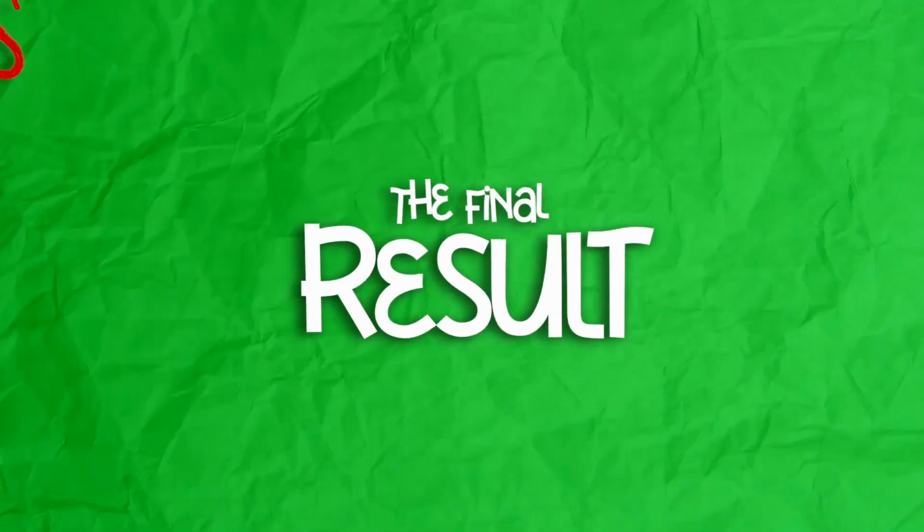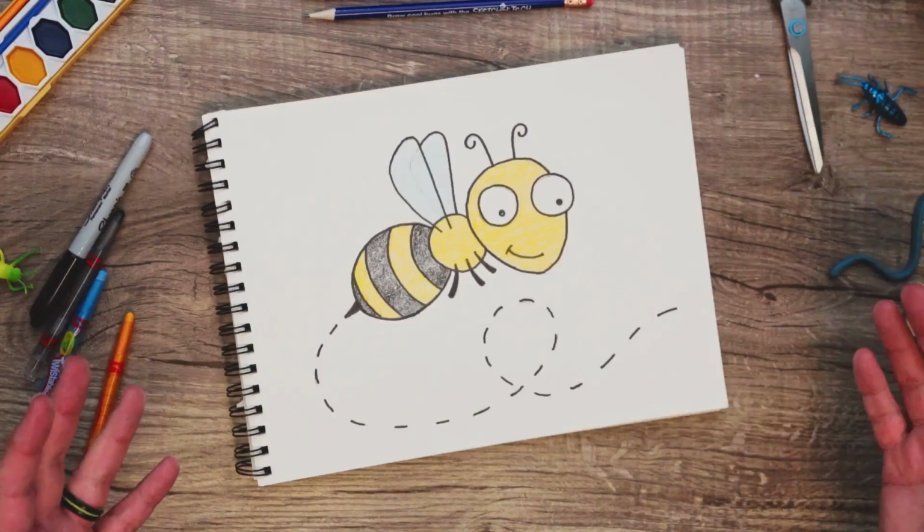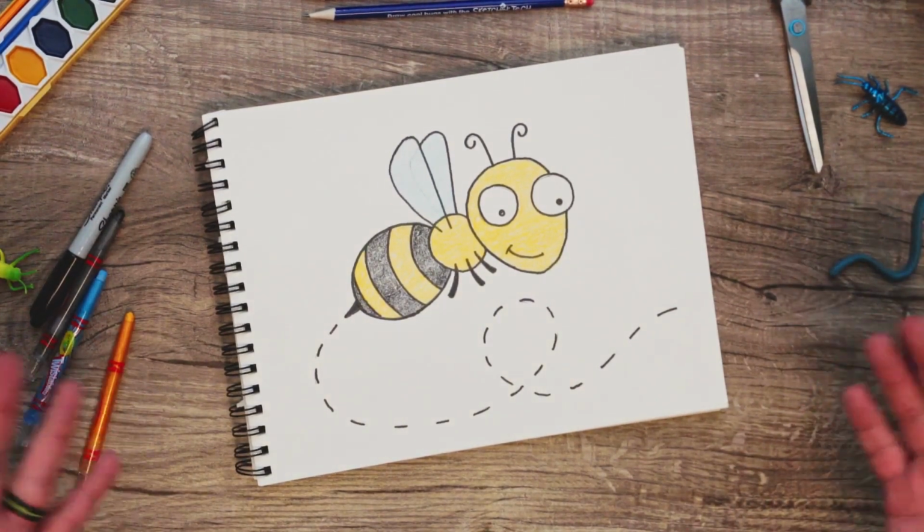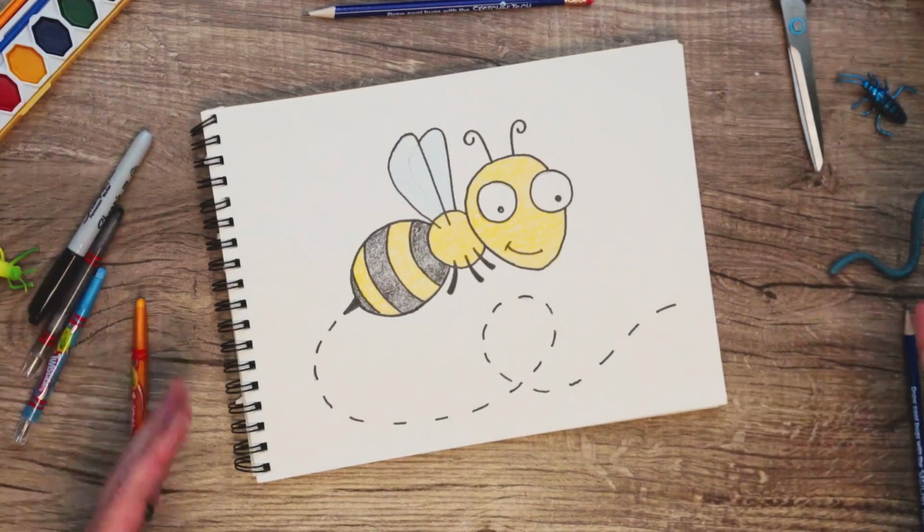So that's it. We've just made a really cute honeybee. This is a great insect to be thinking of during the Thanksgiving season. I am thankful for bees. They help plants grow. They provide honey. Lots of great things. Remember to be thankful this season.